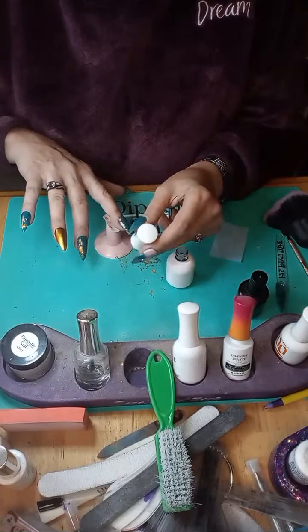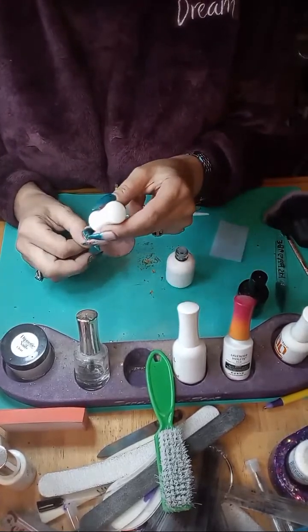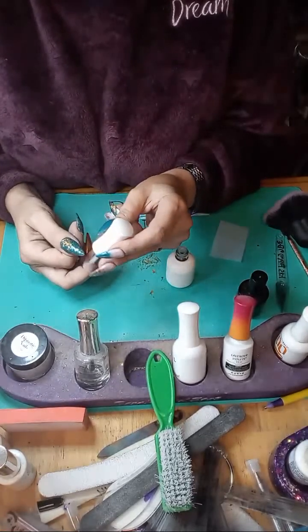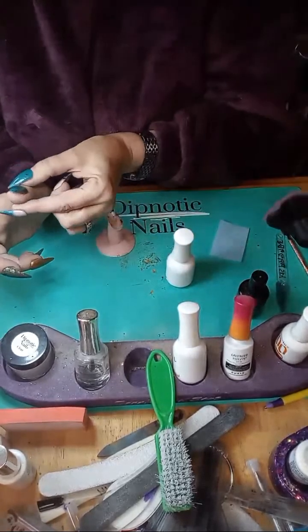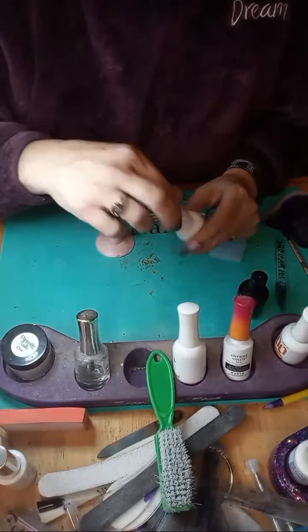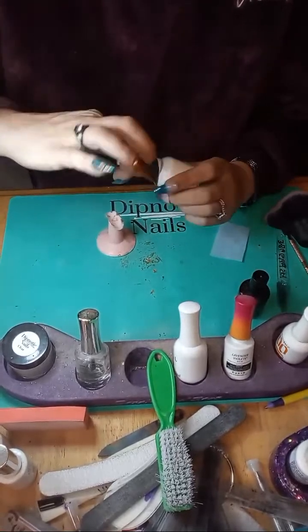Okay, you've seen the thumb at some point, and I'll keep going with the video. And the cool thing about dip top coat and dip in general is that it dries super fast. So if you're like me and can't really do nail polish because it messes up before it dries, then you can do dip. If I can do dip, you can do dip.